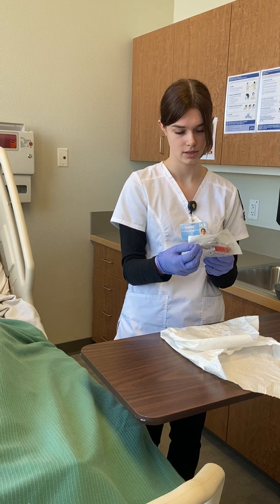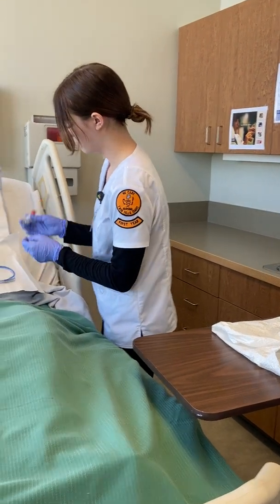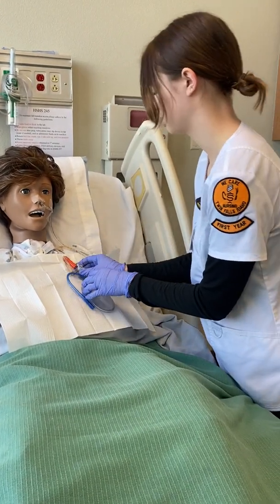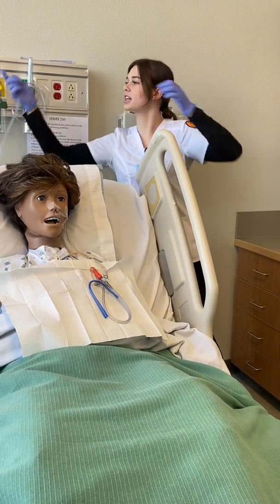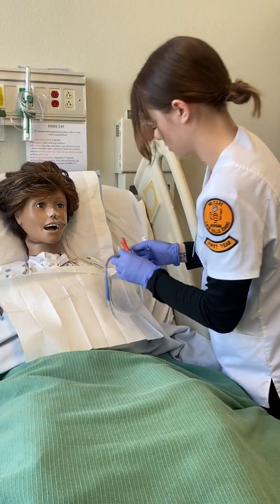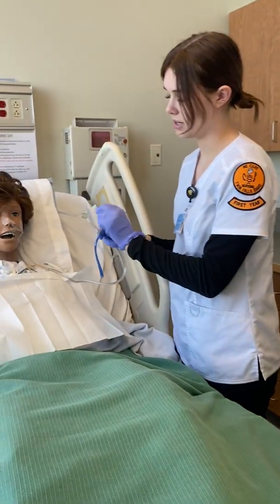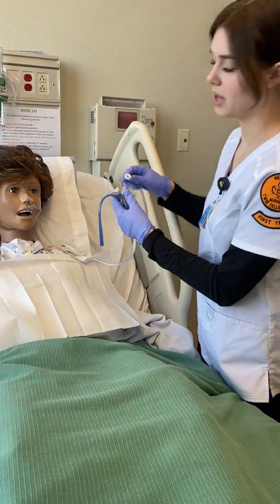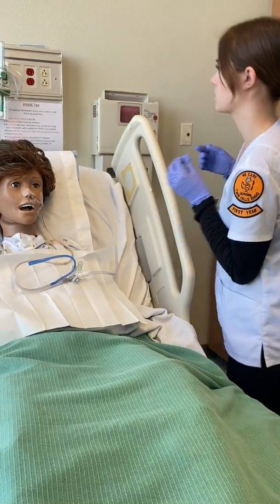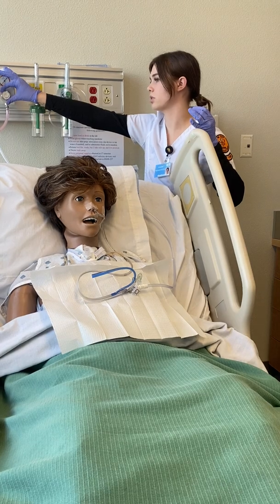Let's get my Lopez valve. Making sure it's in the off position, and inserting it in. I'm gonna grab my suction. And I would clean this side as well with the swab, even though it's clean because it's in the packaging. Hooking it up. Making sure that valve is open. And then we are going to turn our suction on to what the doctor has ordered.